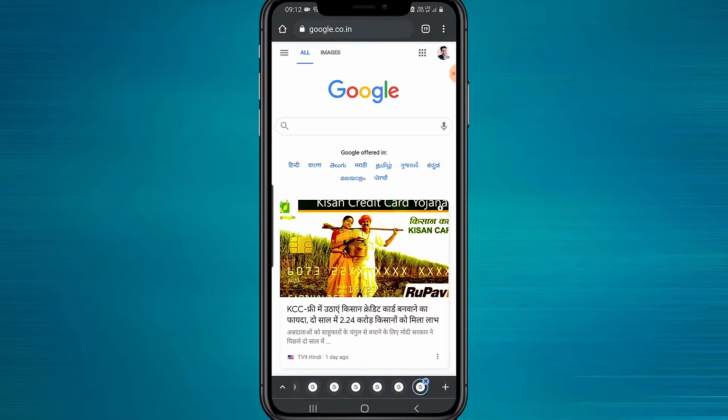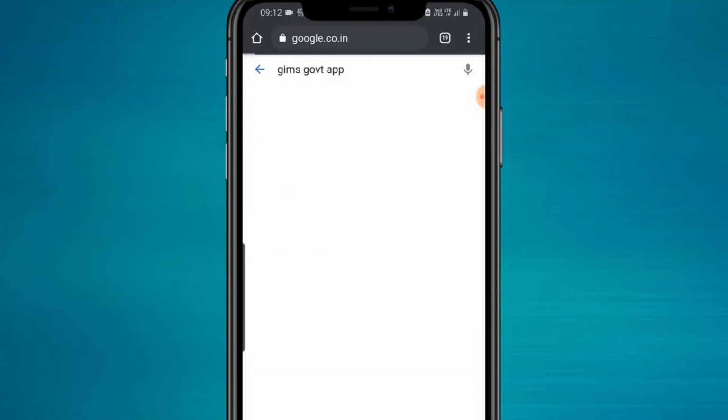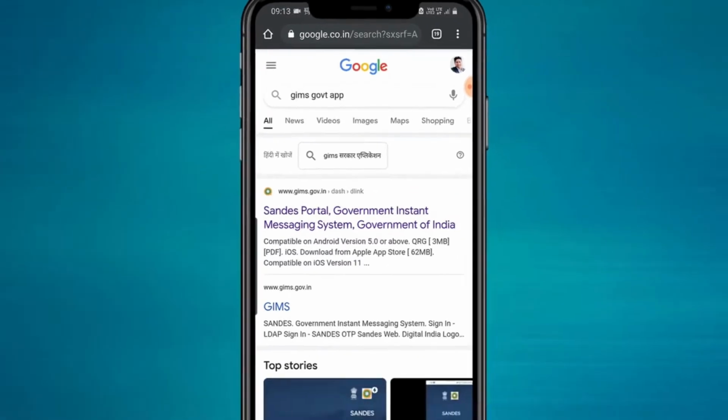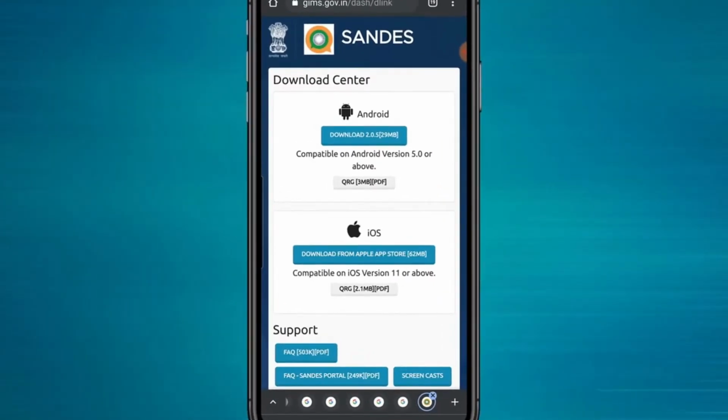Now the question arises: how to sign up for the Sandesh app? You initially need to download the Sandesh app on your mobile device. It is available for download as an APK file for smartphones running on Android 5.0 and above through the government's GIMS portal. For iOS users, the app is available for download through the App Store and is compatible with iPhone, iPad and iPod Touch running on at least iOS 12.0.